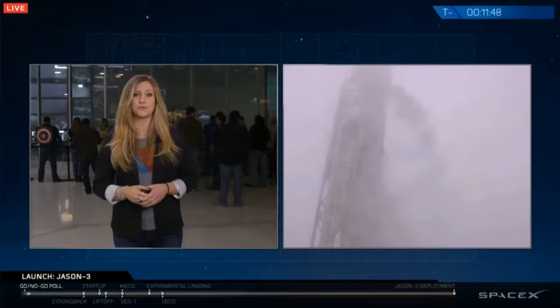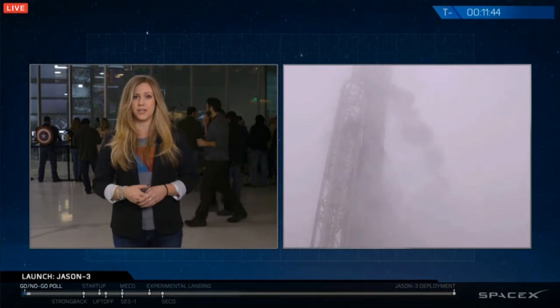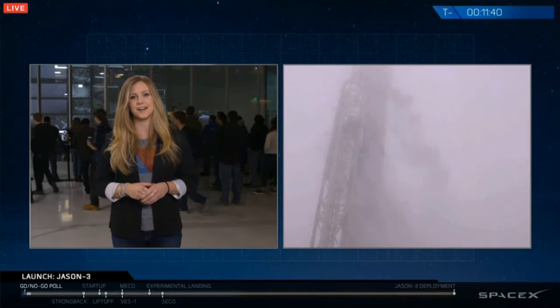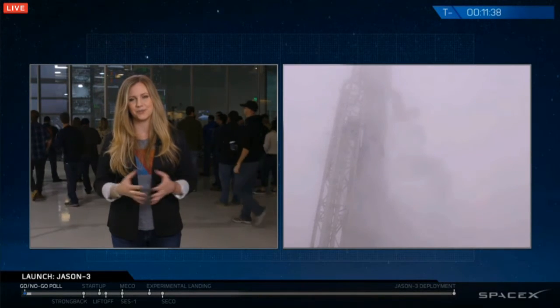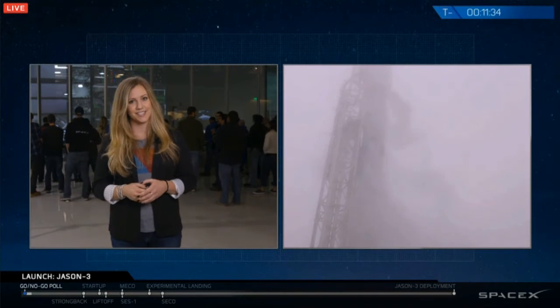All right, so we had confirmation from our launch director that our go, no-go poll is good. So let's talk a little bit about the details for the mission objective today. Like we said, we'll be delivering Jason 3 to a parking zone of about 820 miles. For those of us that haven't been to space, you can think of that as the distance from New York City to Atlanta.